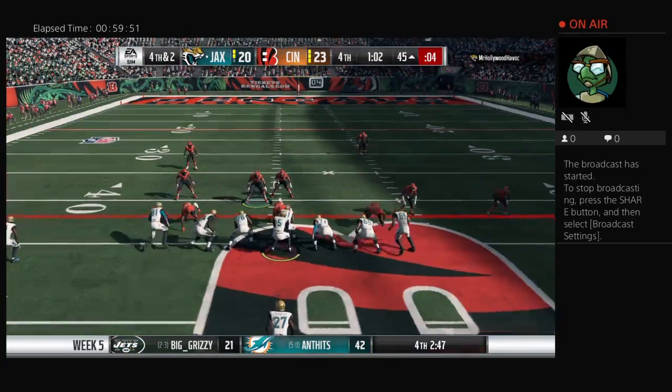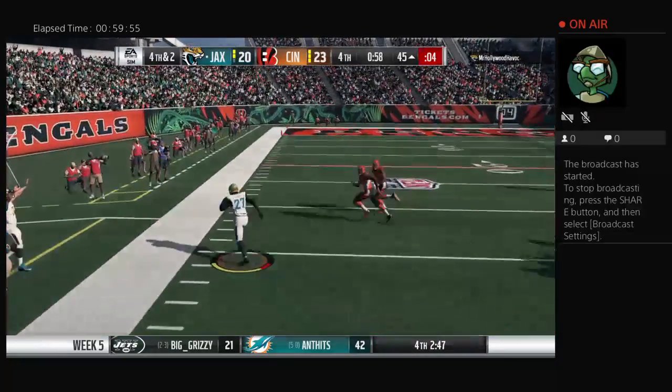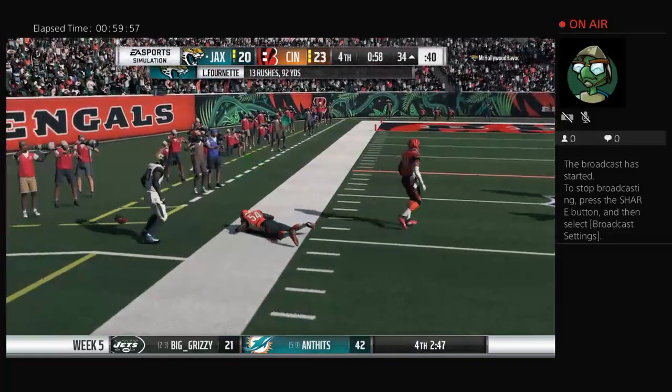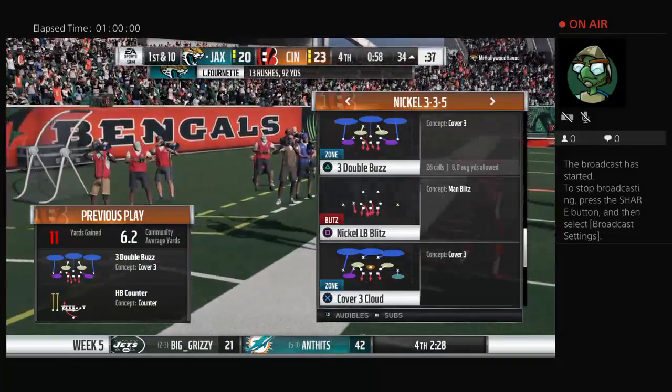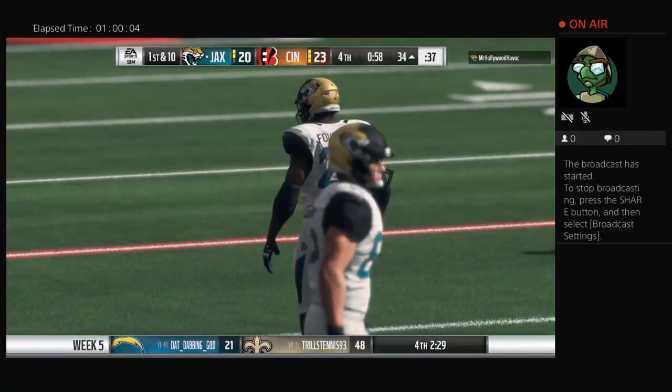And they're definitely showing blitz here. They'll go with a big bank, Fournette. And he's got some space here. And he is out of bounds inside the 35. 11 yards there for Jacksonville and a 1st down as well.